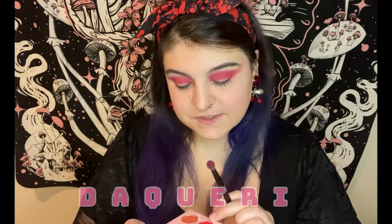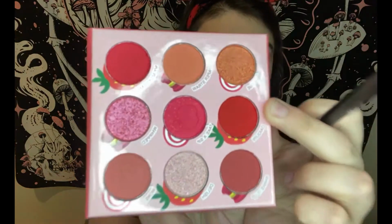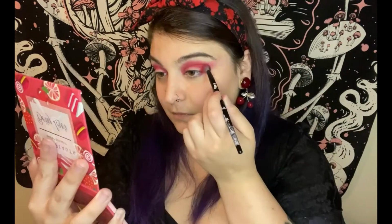Okay, it is looking really cute so far. Next, I'm gonna go in with the shade Daiquiri, which is that true matte red color right here. I'm going to go and deepen the outer parts of my crease.